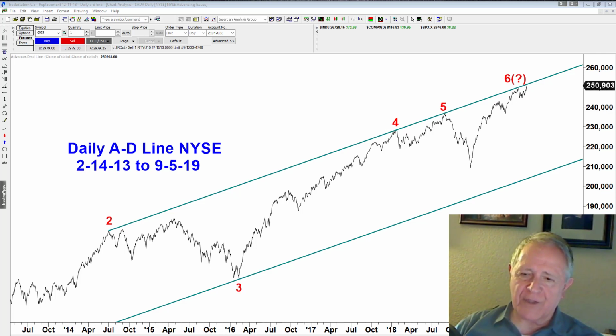This is Thursday, September 5th, and we're going to start out with the daily advanced decline line. We can't tell you how important we believe that chart is right now. Again, we emphasize this is going to be a projection software channel that you're watching, and that'll be 90% of the things we do. But from time to time, some technicals become so important that they must be paid attention to, and this is one of those times.